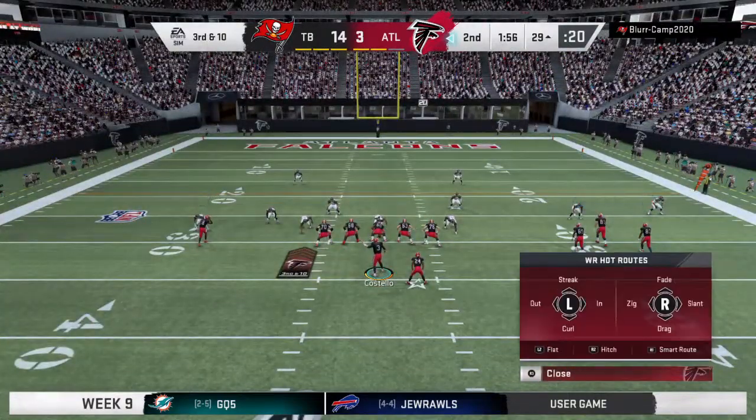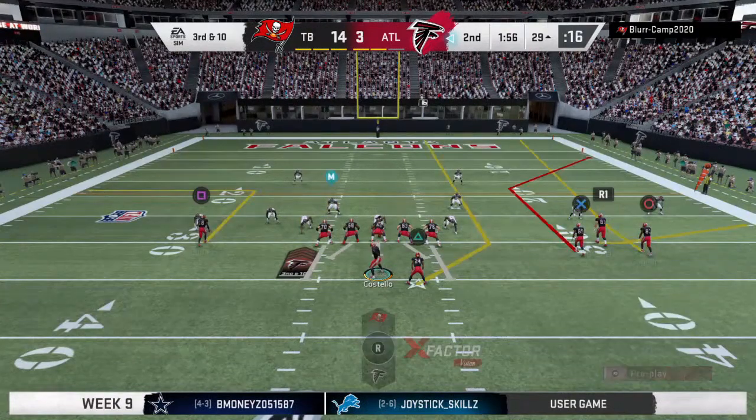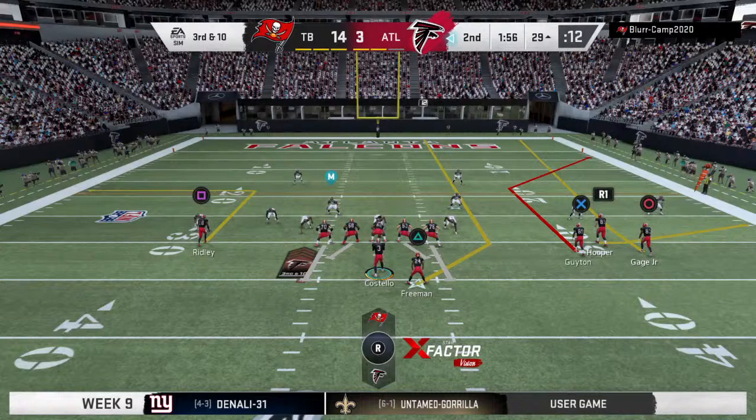Hey, Echo. Mike 5'9", Mike 5'9". Hey, watch that. Hey, watch the ball. Mike's 59. Mike's 59. Here we go, here we go.